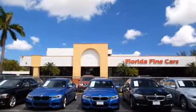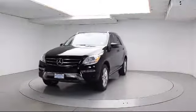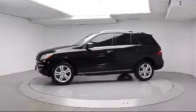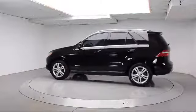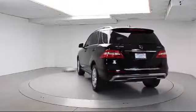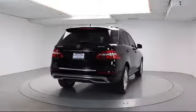And here's a look at another one of our vehicles from our massive selection. It comes equipped with roof rack, keyless entry, steering wheel controls, heated front seats, moonroof, alloy wheels, air conditioning, traction control, power windows, fog lights, side airbags, CD player, and has less than 55,000 miles on the odometer.